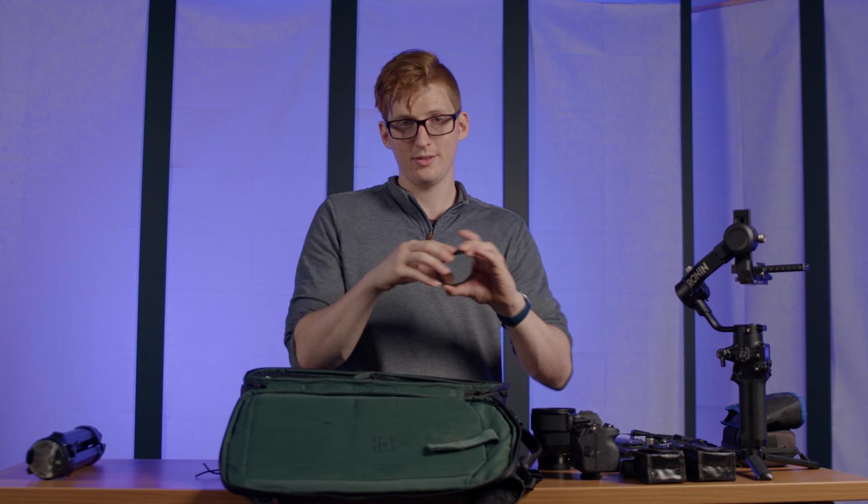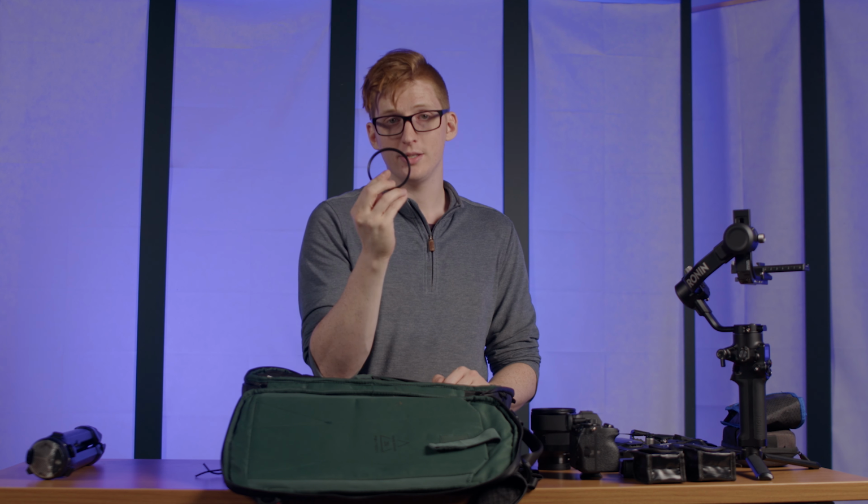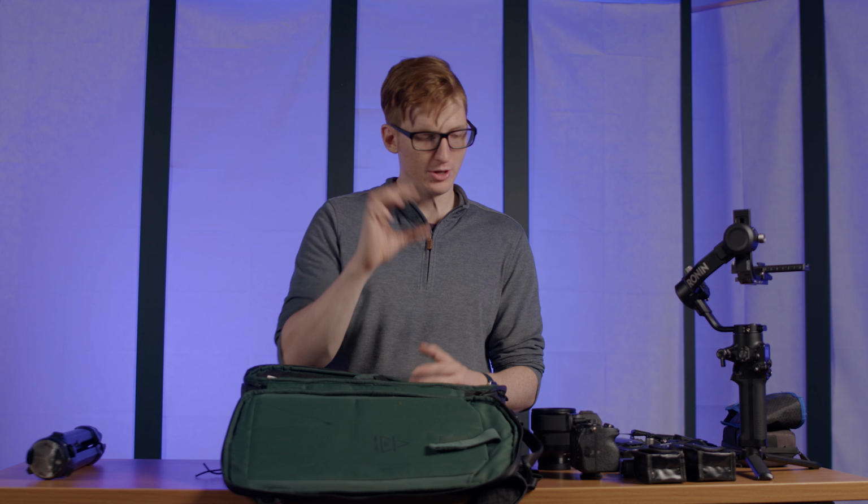Okay, so this is called a ProMist Filter. I love this thing. What it does is it blooms the highlights. It gives it a very cinematic look to your footage. So instead of being harsh highlights that are blown out, this will just kind of give a little bit of a glow, so it blends the highlights into the scene and it looks more filmic. Highly recommend getting one of these.